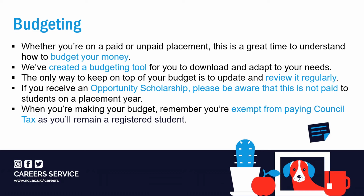The only way to keep on top of your budget is to update and review it regularly. So we all go into it with the best intentions, fill everything in on that first month, and then don't look at it again until we're skint. So the best way to keep on top of it is by checking it at least 2 times a month.